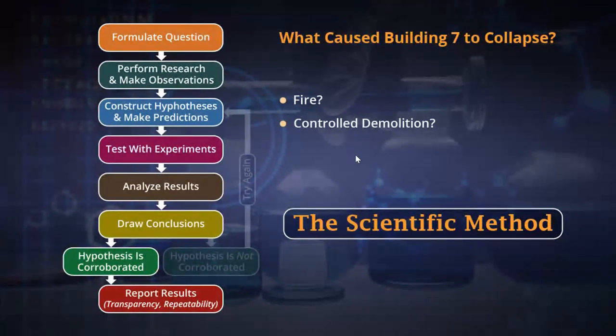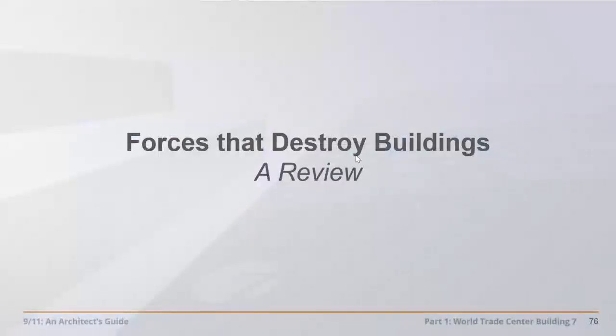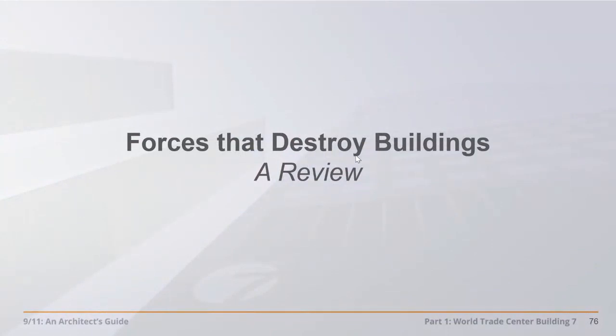this data. Wait a minute. Doesn't it jeopardize public safety to withhold this information from the architects and engineers who are tasked with ensuring the public safety? Doesn't make sense at all. Unless you're trying to hide something. So if your hypothesis is not corroborated, as NIST's is not, you go back, you construct a hypothesis that is corroborated until you have one that is supported by the evidence, the experiments, etc. That's what we're about today, starting with a review of the forces that have destroyed buildings.